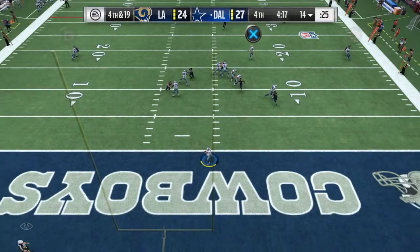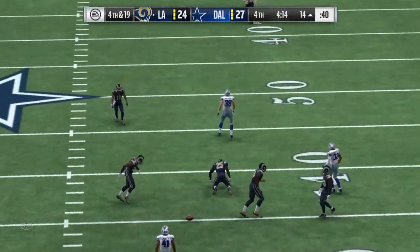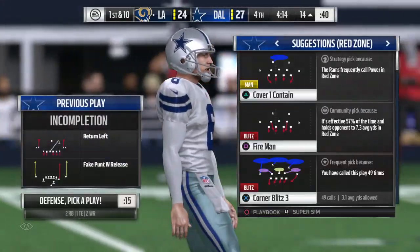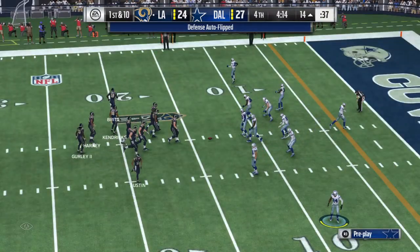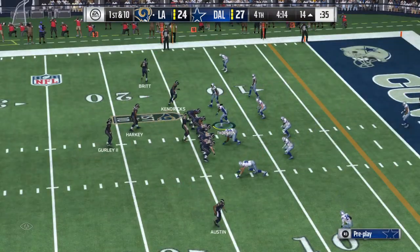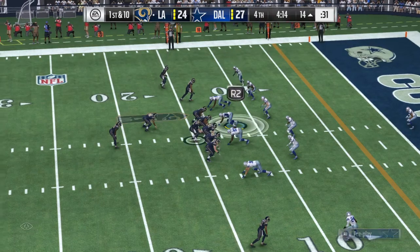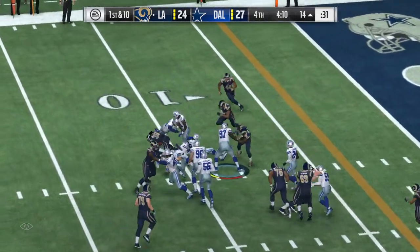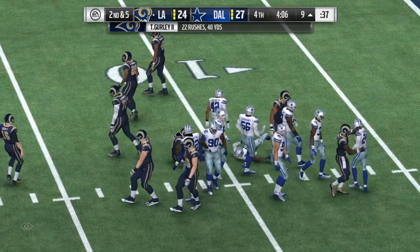Now they're going to fake it from deep in their own territory. And this is incomplete. A huge gamble, and it does not pay off. Well, not only did they try to fake it, they put the ball in the arm of their punter, and it didn't work out. Not the quarterback. No. The punter. Yeah. Risky. It is so funny because when it works, genius. When it doesn't work, not so smart. Not so genius. In this case, not so genius, but I do admire that he went for it.